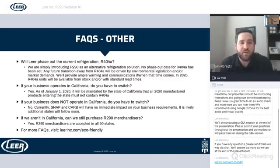Will Leer phase out the current refrigerant, R404A? The short answer is no. We are committed to running dual refrigerants for the foreseeable future. So we expect that this is going to be driven by one of two things. It's either going to be driven by legislation, like we've seen in California and other states following suit. So if your specific state decides to adopt similar legislation, then you would be required to make that switch. If they don't, then you can use R404A for the foreseeable future.